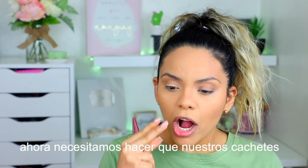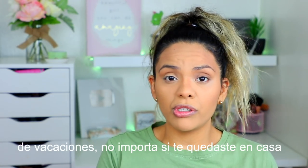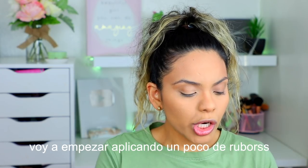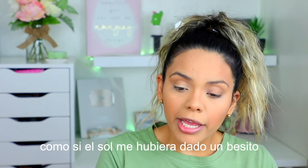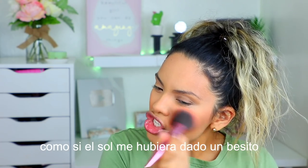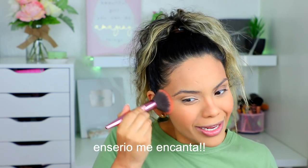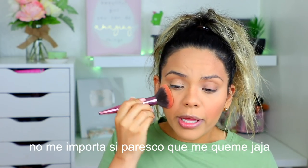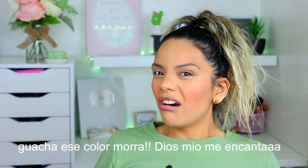Then we have to make our cheeks look like we were in Acapulco for a vacation. It doesn't matter if you stay in your house, let's look like we went to Acapulco. I'm going to start applying some blush, so nice, like the sun kissed my cheeks. Oh yeah. Look, I'm using the Trio Blush Palette from A La Mar. No A La Madre, sino A La Mar. I really like it. Oh my god, I love it. I don't care if I look really burnt out, but I don't care. Look at that color, girl. Oh my god, I love it.